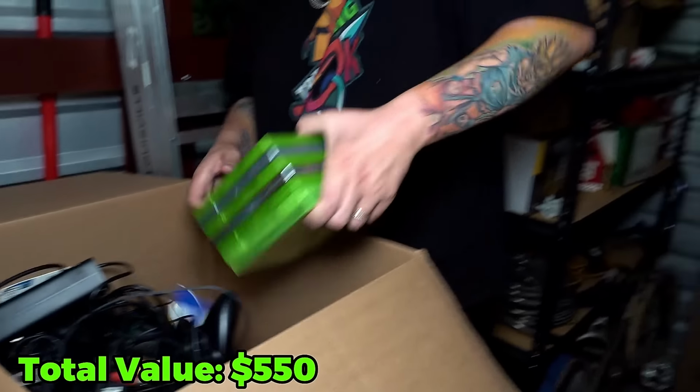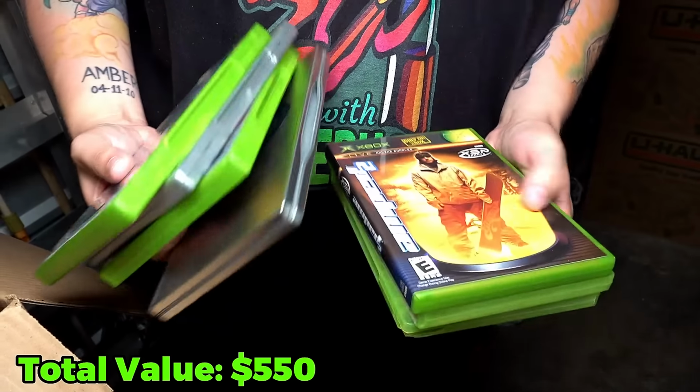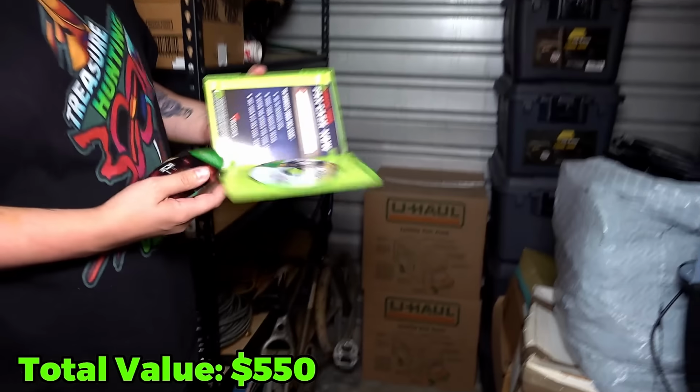Let's see what this one is right here. Ooh, Halo Combat Evolved, Call of Duty, another Halo. Ooh, a Steelbook Halo 2. Good game. Oh, this is the game. I'm pretty sure. On the Xbox? Yes, please be in there. Ooh, it's got NBA too.